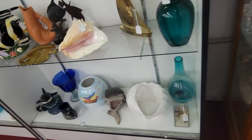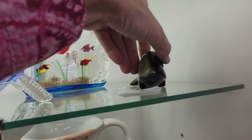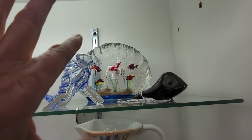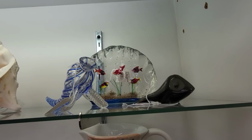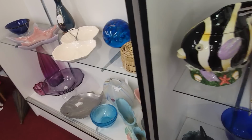Little guy, I don't exactly know what material he is, but he's got a bit of a shine to him. I don't know if you can see that kind of coming through. It's kind of cool. And then we've got, it's Murano style. I do not believe this one is a Murano, but they still sell tremendously well, even if they're not actual Murano. We got some brass dolphins. Yes, you can tell that I love my ocean stuff very much.